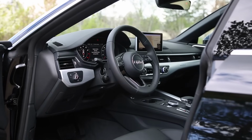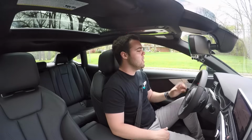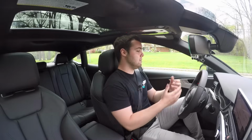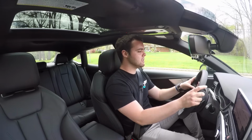The interior is a massive upgrade over the previous generation. Instead of an analog speedo and tachometer, we've got Audi's virtual cockpit. It's fully digital, and it's customizable as well. If you click the view button located on the steering wheel, you can make the instrument clusters smaller and have a bigger navigation screen in the back. Click it again, and you get a bigger tach and speedo. Also, the center of those is customizable as well.